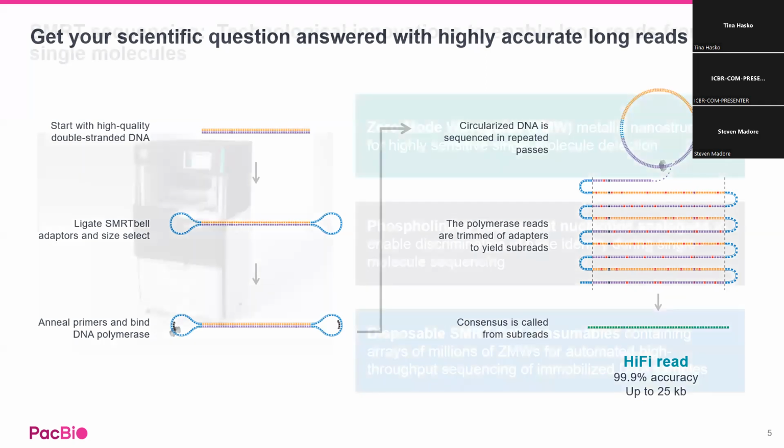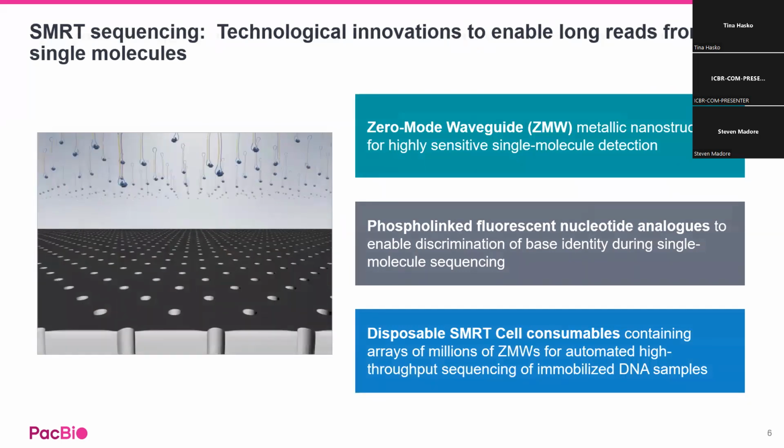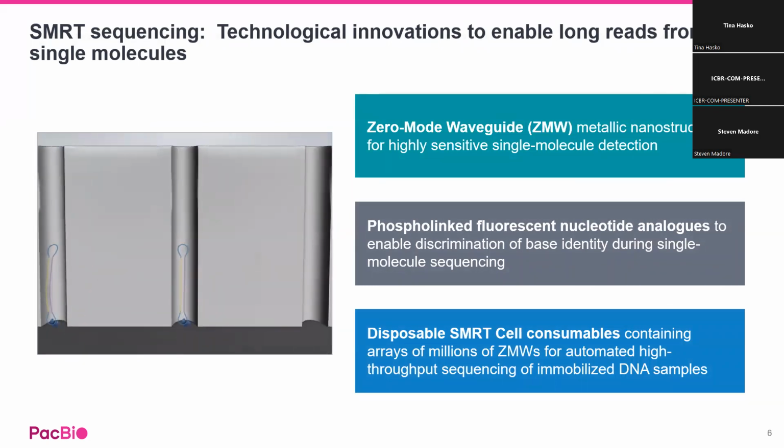Another aspect incredibly important for our sequencing is how it's organized. Instead of creating all kinds of complicated manifolds, we just use tiny wells, which are called ZMWs, zero mode waveguides. One molecule of DNA is placed in one well. On the SMRT Cell, we have 8 million wells. Can you imagine that every well, or even half of the wells, has one molecule of DNA: 4 million reads in one SMRT Cell.